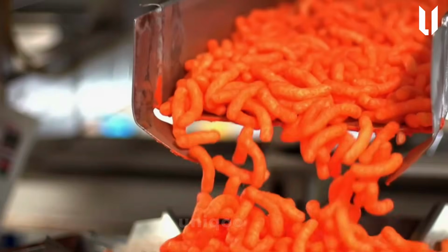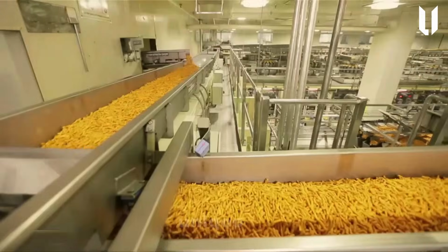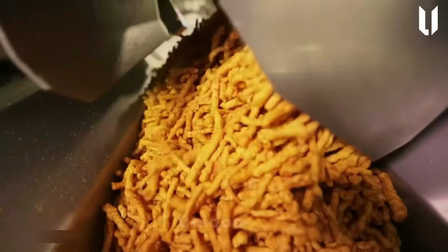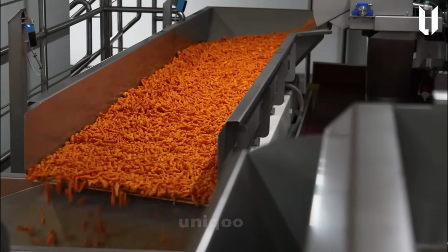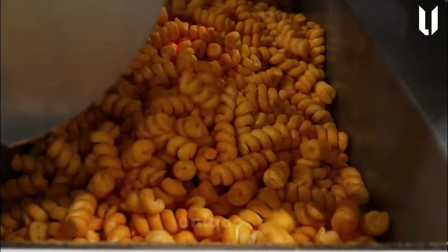Once flavored, the Cheetos pass through a cooling system to make sure they keep their texture during packaging. High-tech sensors and cameras check the size, shape, and color of each piece. Samples are tested for salt, oil, and moisture levels. Only after passing these tests can they move on to packaging.